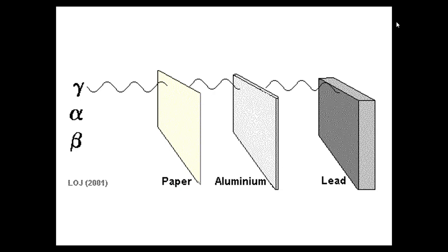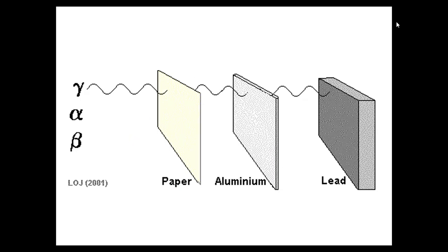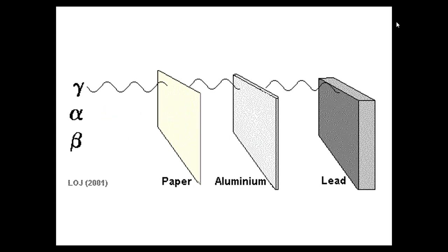So there you have it. Alpha: two protons, two neutrons, most ionizing, least penetrating. Beta: high energy electron. Gamma: high energy EM wave, least ionizing, most penetrating.